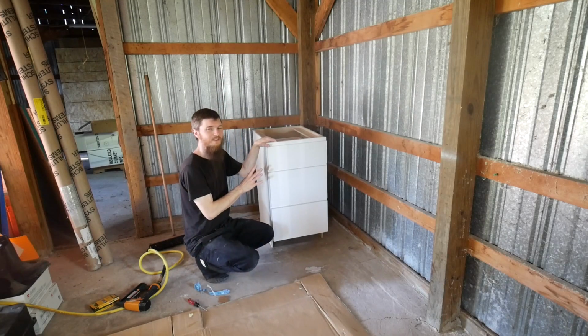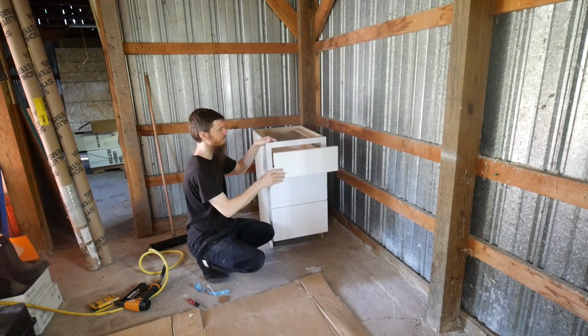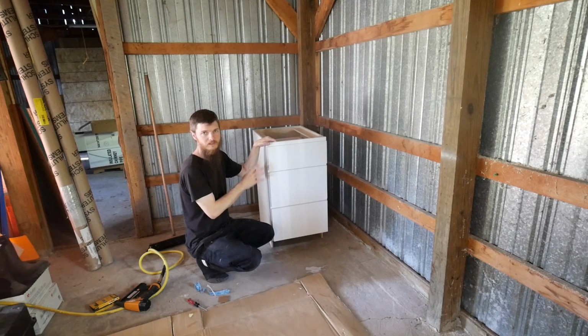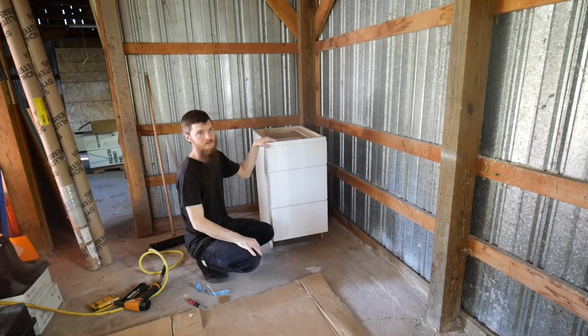Well guys, we got our first cabinet built, went really smoothly. It's actually pretty awesome to have this together. So now that we got that done and we know what we're doing, the rest of them should go a little bit smoother, quicker, faster.